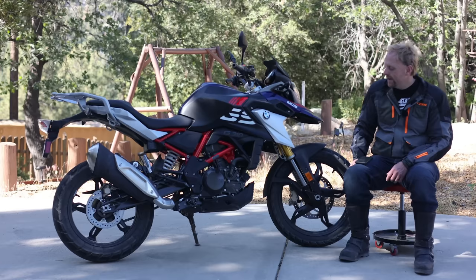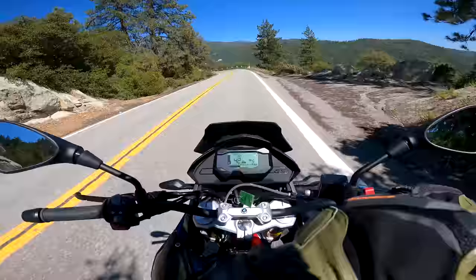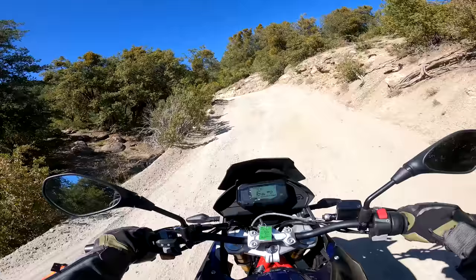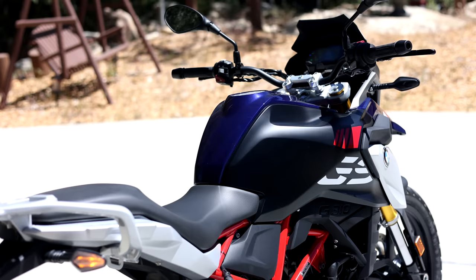And it's engaging and fun to ride. The engine has just enough power to go highway speeds, 70 miles per hour, 110 kilometers per hour, but it's not so much power that it's scary. The suspension is okay. It's not great, but overall it's just fun to ride, light, playful, agile. I really like the handling. I also really like the styling. I think it looks the part. I really enjoy how this bike looks.